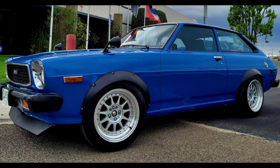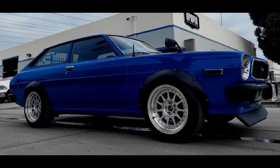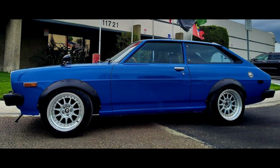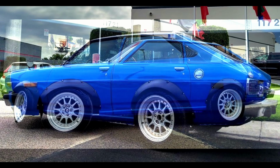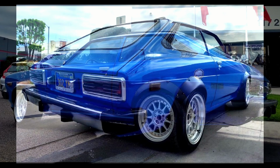Here we have what I think is a pretty nice example of a 1979 Toyota Corolla, listed for $12,500 US in Long Beach, California. It's been driven 37,000 miles, has a manual transmission, clean title. This vehicle has no significant damage or problems. From the seller's description, 1979 Toyota Corolla TE51 liftback coupe, JDM style.